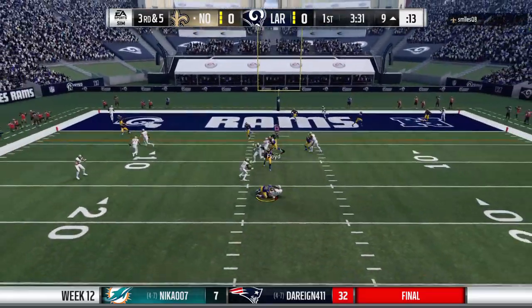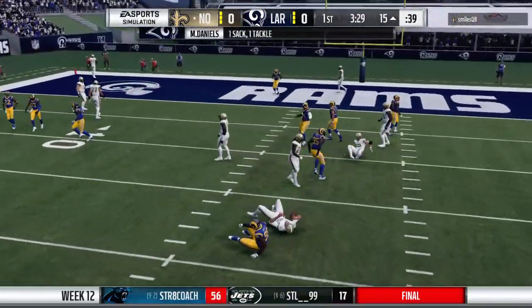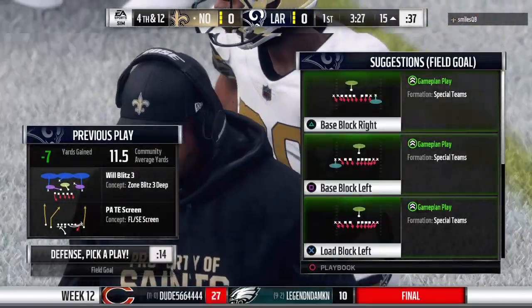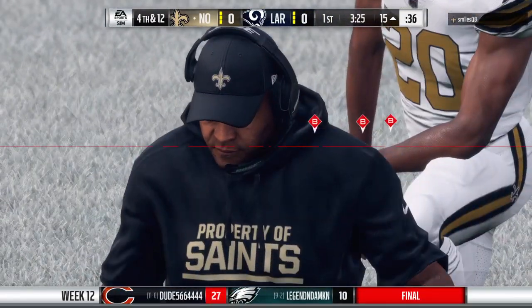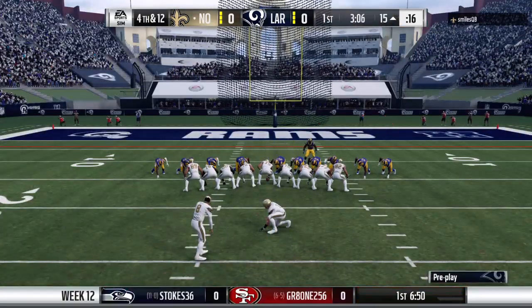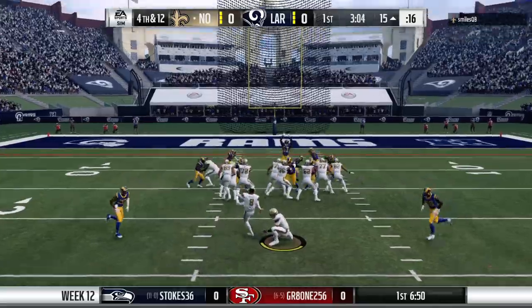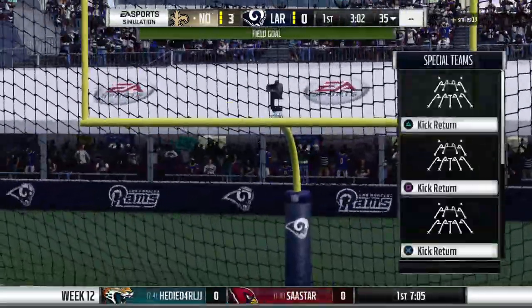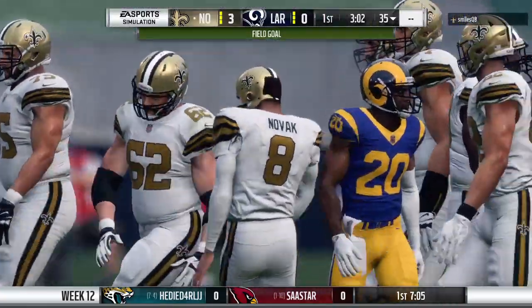Off play action, here's Goff under a heavy rush, and down he goes. Mike Daniels in there to drop him for his 11th sack of the year. On is Nick Novak now to try the field goal. And the 11-year veteran bangs it through, and the Saints are going to take a 3-0 lead.